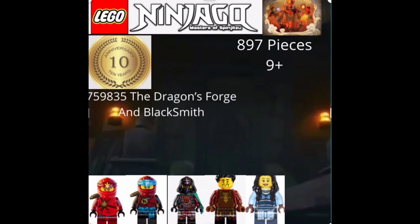But this is Dragon's Forge. And this will most likely not happen, not because of the collectible minifig series, but because we already did have a blacksmith shop. If they make that set from before, this probably would not happen, as it is also a blacksmith shop, but it is also Dragon's Forge, though it is mostly a blacksmith shop.